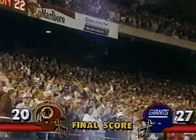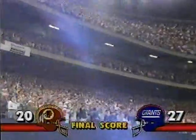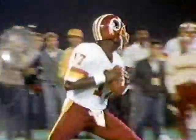But in their stunning come-from-behind victory, the Giants served notice that they are not going to be the pushovers they were in 1987, a fact the Washington Redskins became painfully aware of last Monday night.